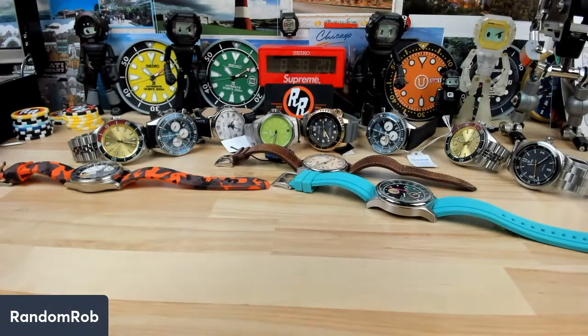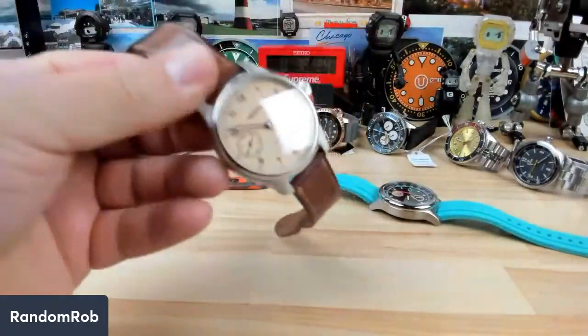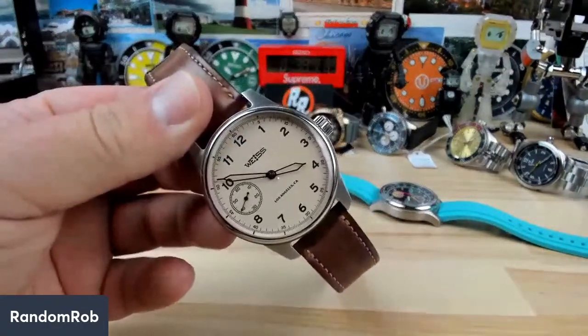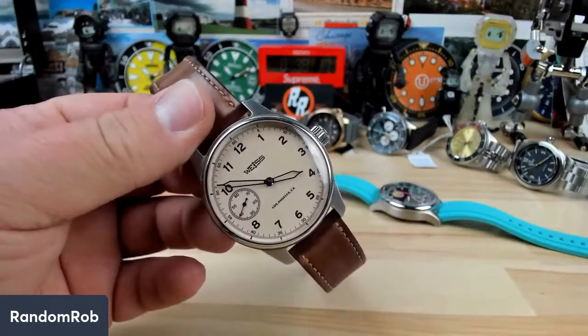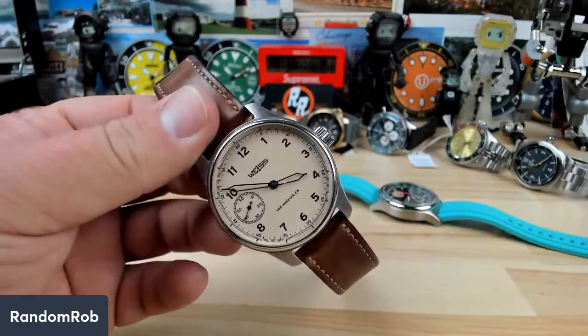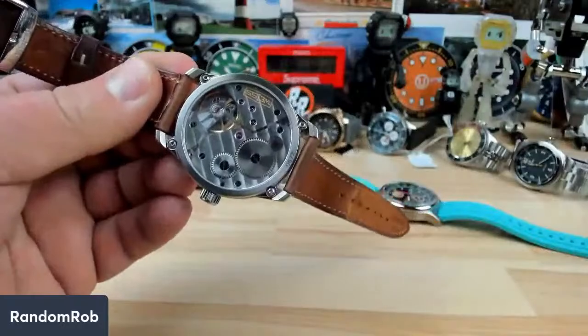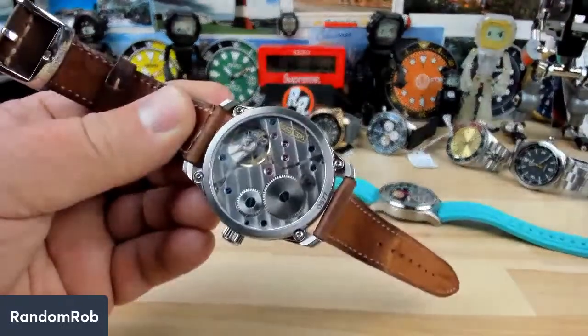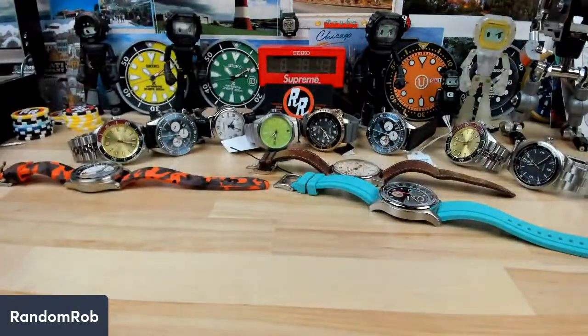Also, I just picked up from meeting somebody at the Worn and Wound Windup show, an LA Dial 42 millimeter Weiss field watch, latte dial. And then, of course, it is a manual wind. So I think I'm going to order a new leather strap for that.